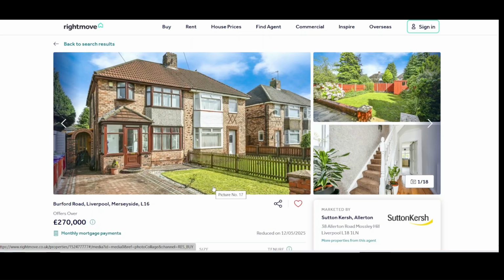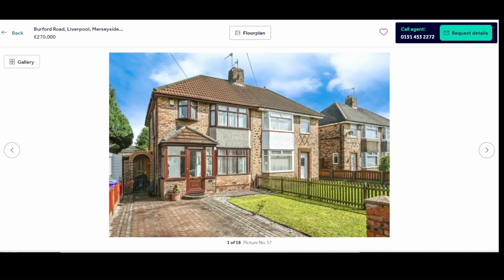Now for our third and final property, this one here is Burford Road, Liverpool, L16 is the postcode. I'm not sure where that is, but we'll have a look on the map later on. And offers over 270,000, so it's around about that average house price. So yeah, semi-detached place here, 2-story. Don't know what era that is, maybe 1960s era. Don't really know, but it's just a guess. But we'll click in to take a look at what this place has to offer.